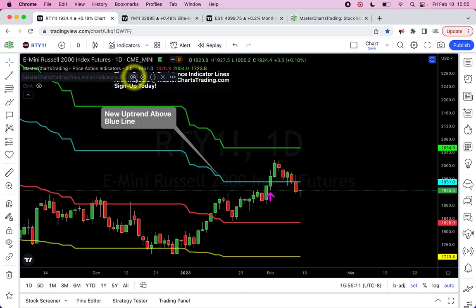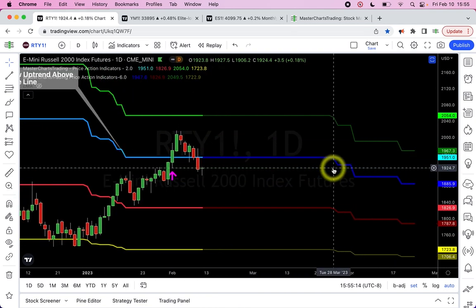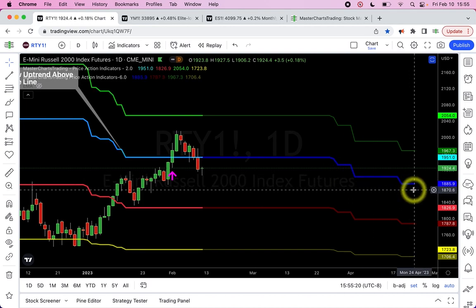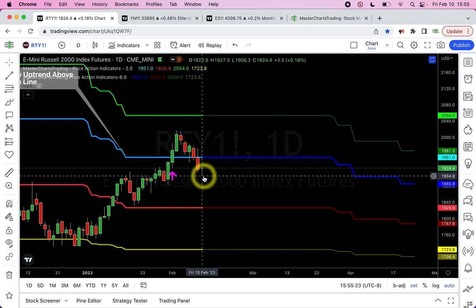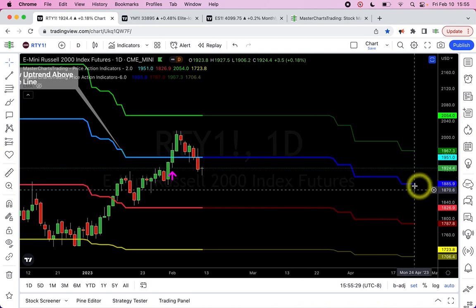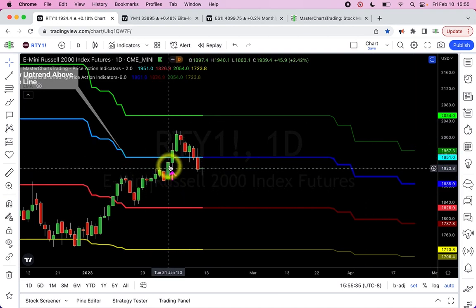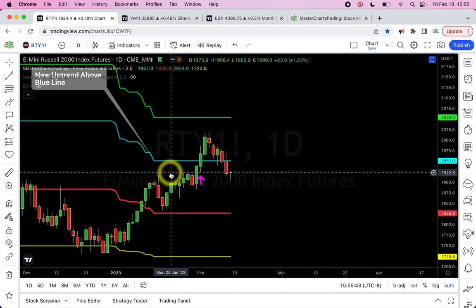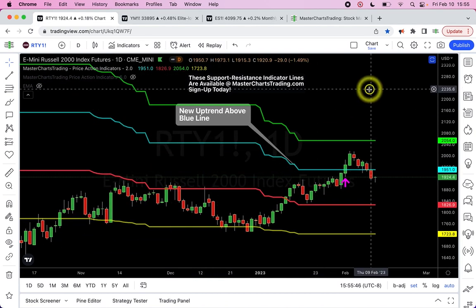We can also project action into the future. On the Russell, you can see the lines are curving down also into April, late April, but notice that the price is actually already pretty close to where the blue line would be. The blue line is very important if you're trying to determine if the security is in an uptrend or a downtrend. In this case, we're in an uptrend, meaning that an uptrend implies new 52-week highs could be set very soon. So the next few weeks to a month will be quite interesting, I think, both in terms of the stock market.